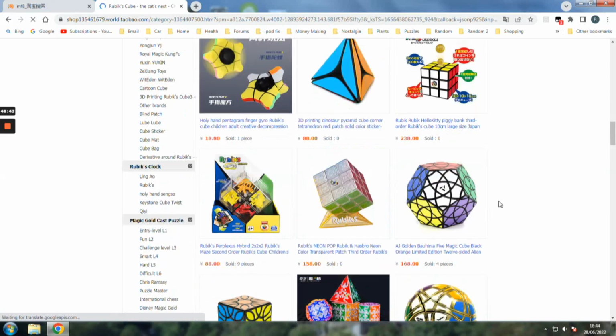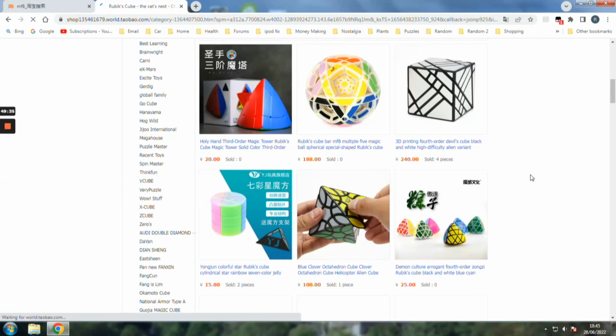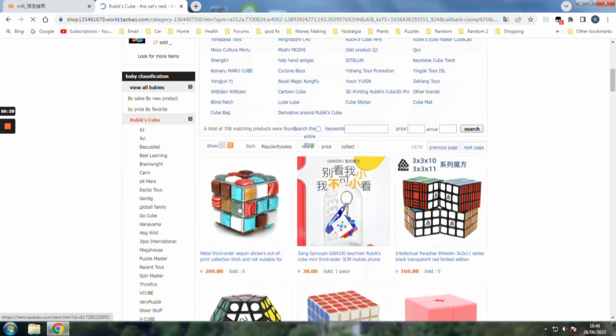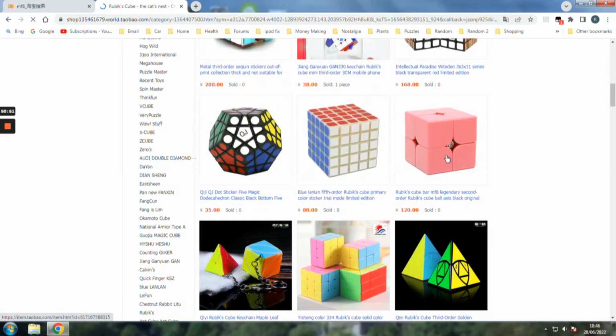Rubik's Neon Pop. I've never seen that one before. I'm sure usually this guy has a lot of vintage puzzles, but I've not really seen that many so far. That looks really nice. That looks like it's got gemstones on it. There's that MF8 prototype 2x2. I'm surprised that they're still in stock.